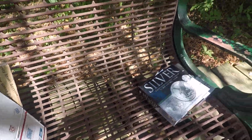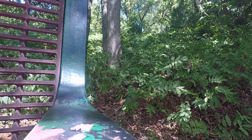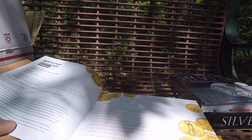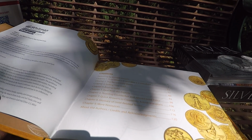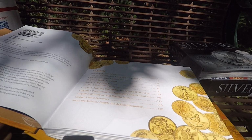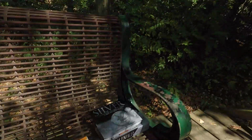Now let's also take a quick look at the gold version. I'm gonna set this back down for just one moment. And we'll see. Let's see what we got going on over here. Looks about the same. Chapter 1, Gold, what is it and why is it valuable? Chapter 2, The recent gold boom. Okay, I'm really looking forward to that chapter. Chapter 3, Selling your gold. 4, Buying gold. 5, Deal with experts. 6, Avoiding counterfeit and altered gold coins. 7, Quick answers to frequently asked questions. 8, Glossary of gold related terms. 9, More resources. Awesome. Oh man, say it ain't so, my favorite gold coin of all time, the gold buffalo. Man, I gotta close this book before I get too excited over here.